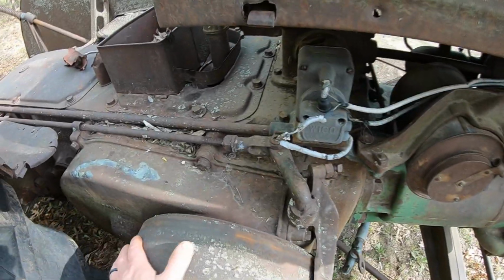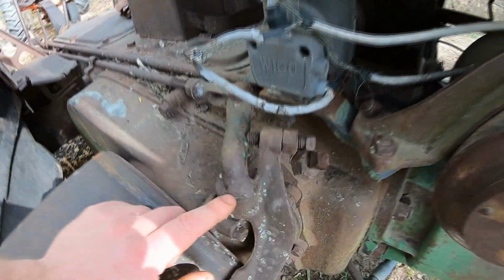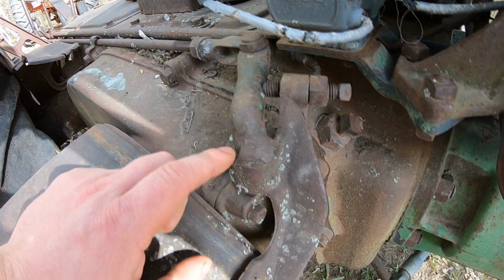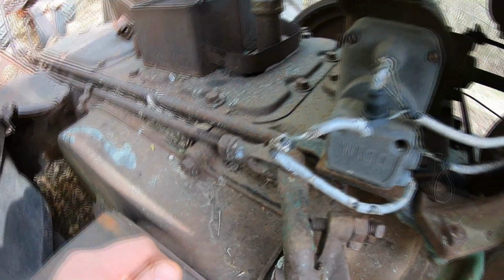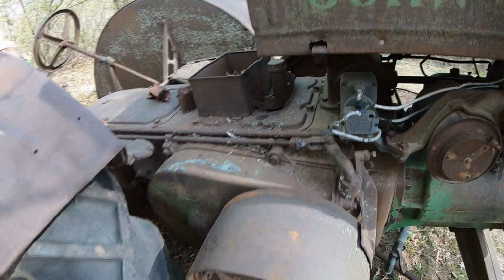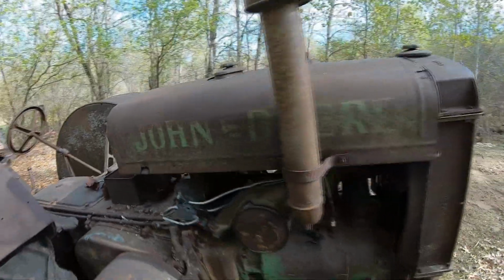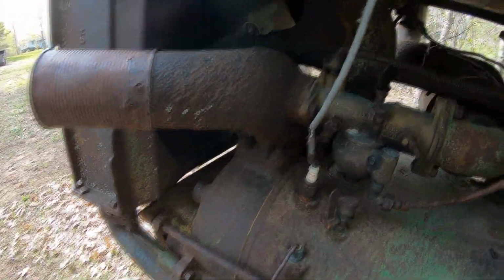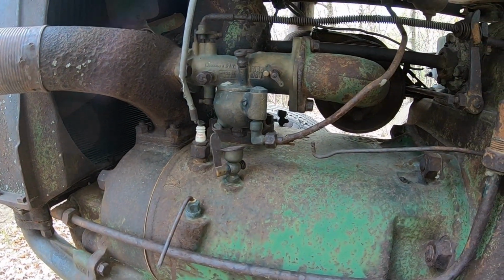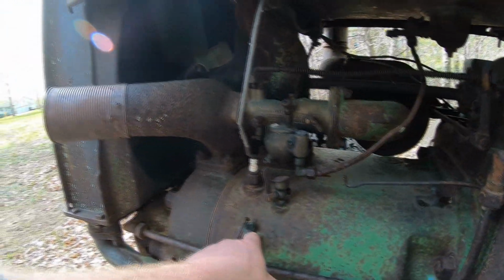The clutch does turn, so that's good. It's had some welding done on the clutch arm here, so it's not exactly adjustable, but it's all stuff that can be easily altered, I guess you could say. It's still got the original brass carburetor on it, but it's missing the water injection system, so not the end of the world there. I probably won't even use that. I'll more than likely just put a pipe plug in here.